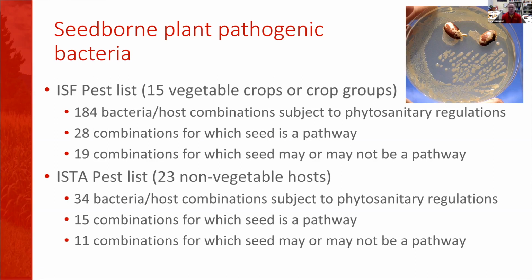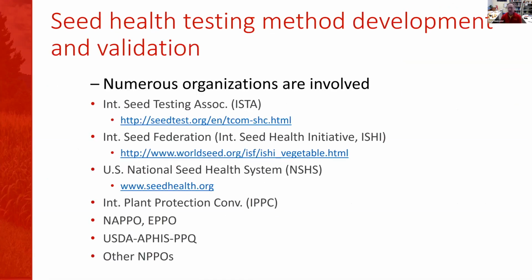The International Seed Testing Association has a list that covers 23 non-vegetable hosts, and you can see, for one thing, in the non-vegetable crops, the numbers of seed-borne bacteria are lower. They list 34 bacterial host combinations, 15 of which there is evidence that seed is a pathway, and 11 of which seed may or may not be a pathway. So the take-home message here is, number one, vegetable crops have a lot more problems with bacterial diseases that can be seed-borne, and also there are many regulations for pathogens where there is really no evidence for seed being a pathway for establishment of the pathogens. And that's just for the bacteria. I could show you similar data for viruses and fungi, but I think that you get the idea.